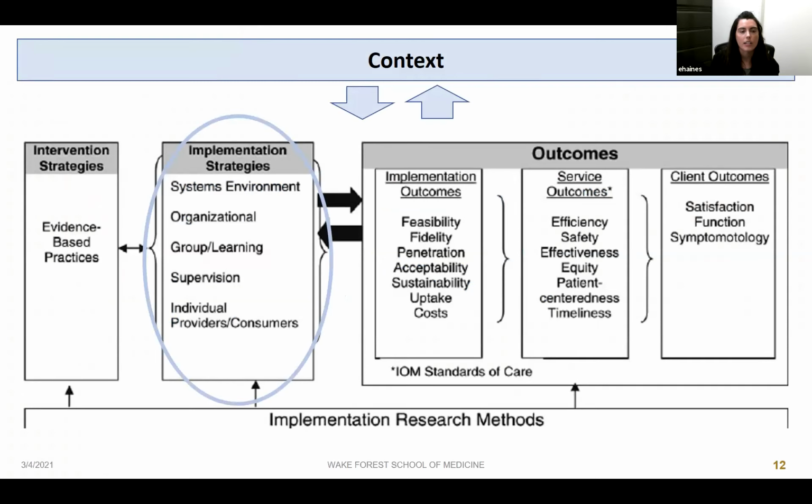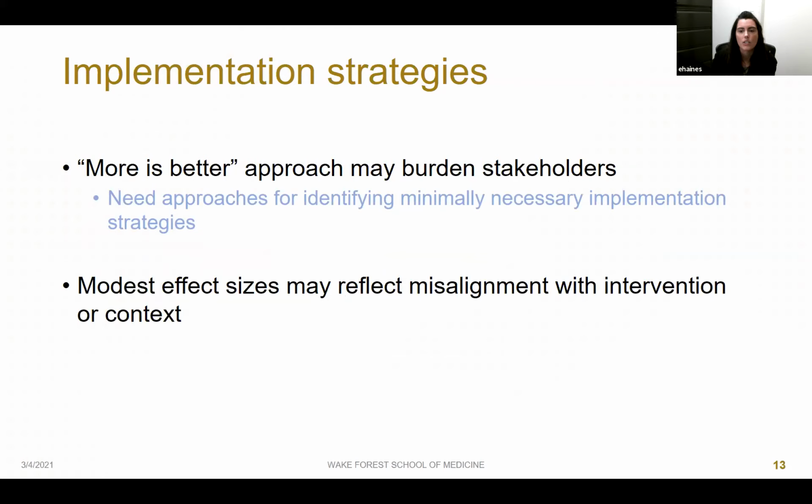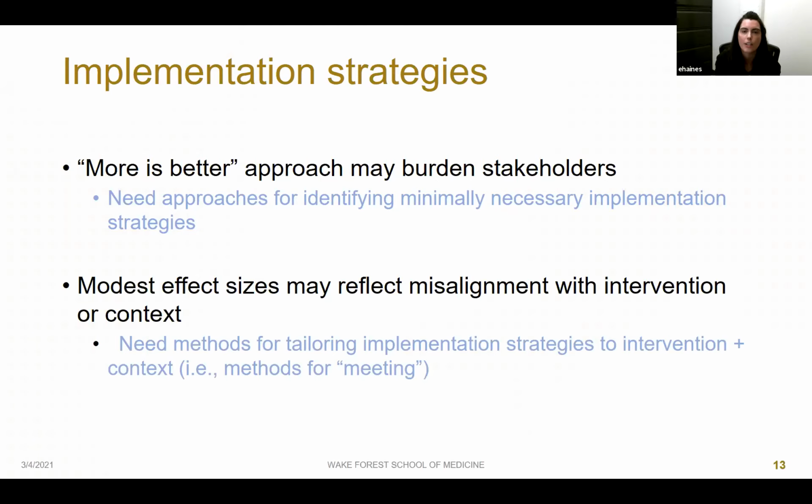And finally, I want to talk about some gaps related to implementation strategies. To address the discordance between interventions and context, implementation scientists often turn to implementation strategies. However, a more-is-better approach to deploying implementation strategies can burden intervention users. And to minimize this burden, we need approaches for identifying minimally necessary implementation strategies. Moreover, implementation strategies have often shown only modest effect sizes. And this could be in part due to an insufficient consideration of key determinants like contextual appropriateness when selecting or designing implementation strategies. And to this end, implementation scientists have called for methods for tailoring implementation strategies to context. And again, this goes back to that idea of meeting, which I described earlier.